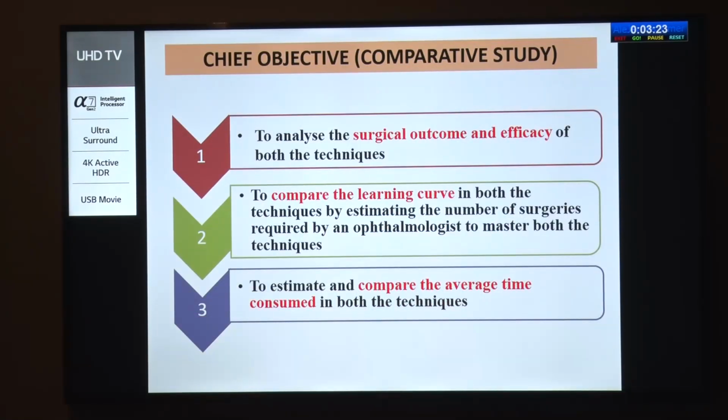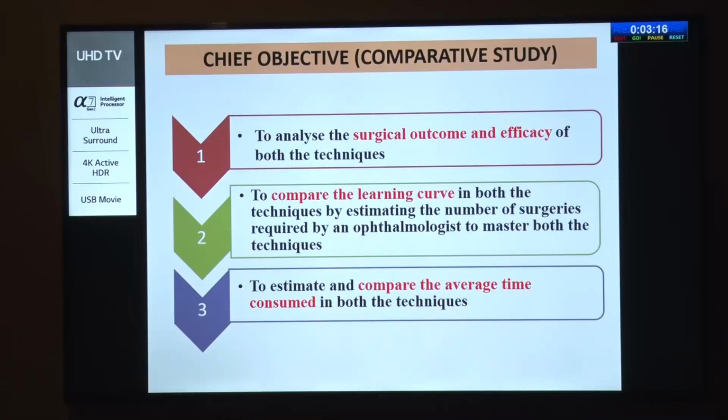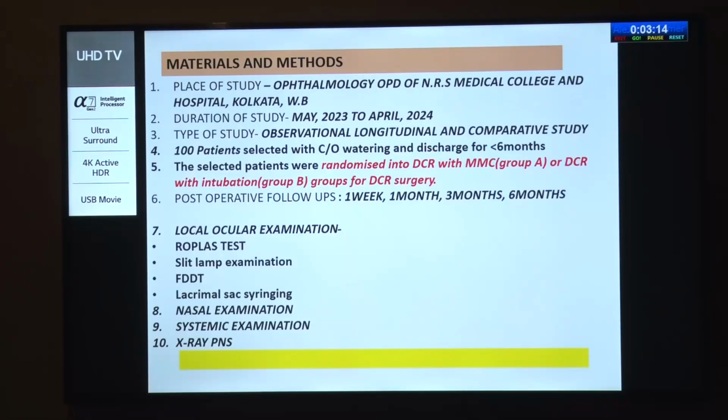So the chief objective of our study was to analyze the surgical outcome and efficacy of both the techniques, to compare the learning curve and to compare the average time consumed in both the techniques. The study was done at NRS Medical College, Kolkata.